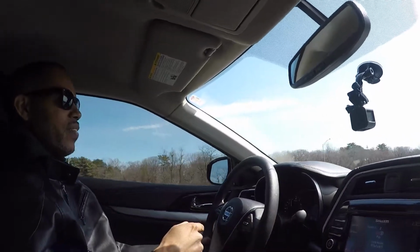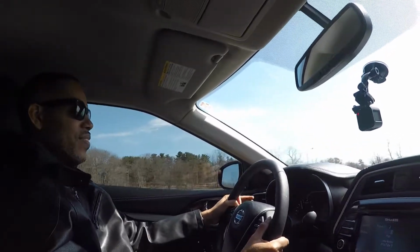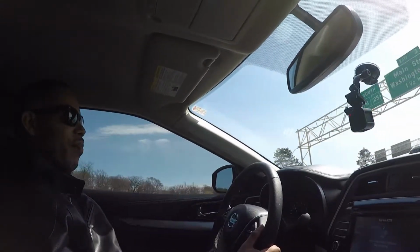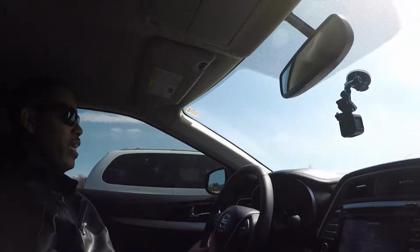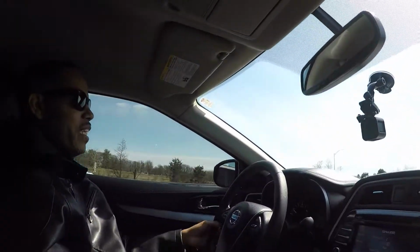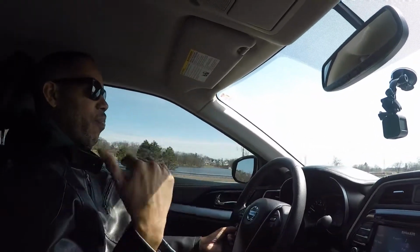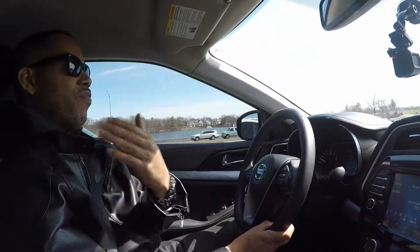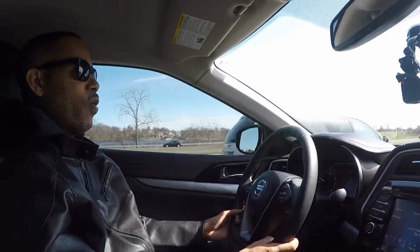This car is a good way to get a ticket. If you want a ticket, get a Maxima. This car is awesome. Drives great. It's no Lamborghini, but you get the best of both worlds. You get the performance. You're able to take your family around. It's four doors. It's a wonderful car. I have no regrets.